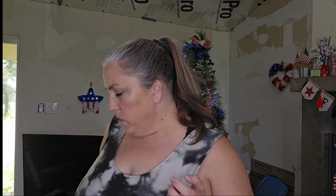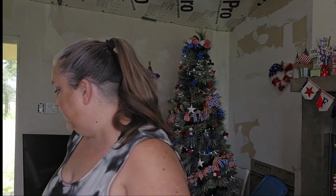It's just a mix of items, mostly women's clothes. In fact, I don't think I have any men's clothes this time. So it's all women's clothing and a variety of sizes. I'm going to jump right into it.